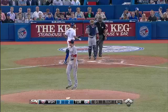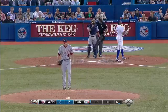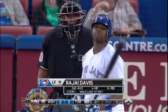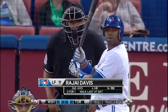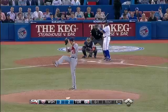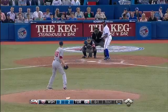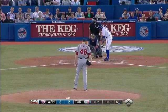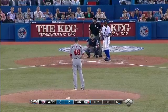If they get 5 innings out of their starter tonight, he threw 5 1/3 his last time out and gave up 8 hits. Watch Rajai Davis before today's game, before regular batting practice, working on his bunting. Dropping bunts down the third base line, trying to keep it very close to the line, and then pushing bunts toward the second baseman, and that's what he tried here. And now Rajai with an 0-2 count.